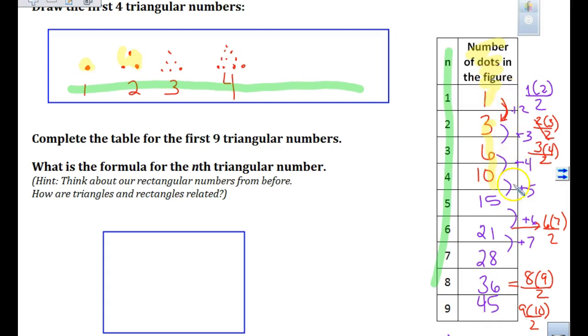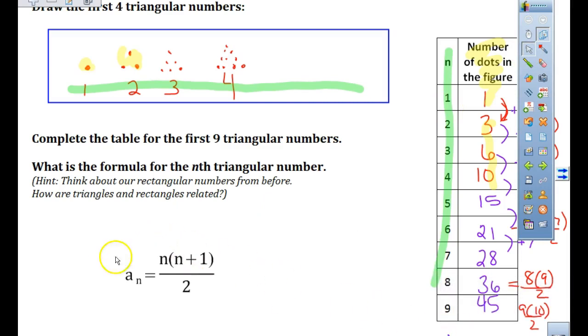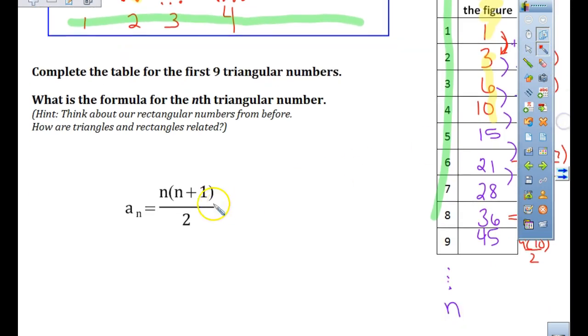So sometimes this addition of a different number, okay? So when we are looking at this one, this is how they're writing this pattern, okay? They're going to say, when we are looking at this, a sub n. So if we were finding our nth one, it is going to be n times, so the number plus 1 more, that's when we did 9, 1 more than 9 is 10, divided by 2.